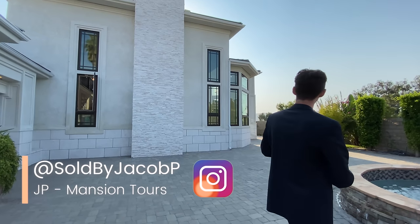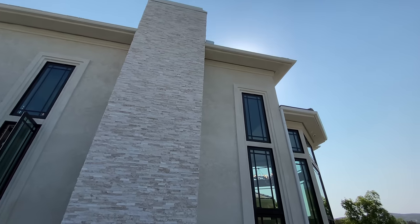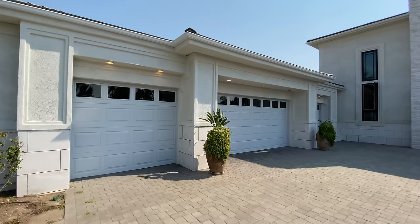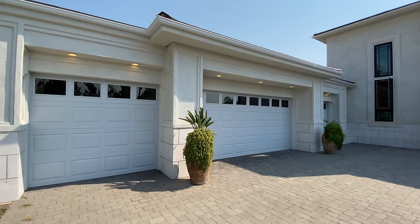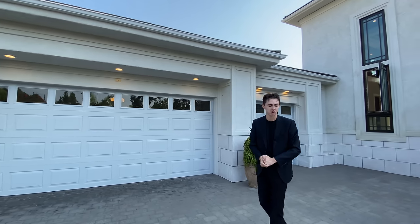Now, guys, the first thing that you notice with this incredible property, of course, is that stonework that leads all the way up to your chimney. And then right behind me as well, you are going to see 2 1-car garage doors. But the funny thing about this garage is that it actually fits up to 8 cars. So it actually goes way further back than you can actually even see right here.